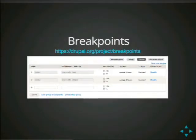Breakpoints. Breakpoints is an API module to define sets of points along the width of your viewport where stuff should happen. This module is in Drupal 8 Core, and there's a module for this in Contrib for Drupal 7, aptly named breakpoints. So you can do stuff with layouts or responsive images based on these breakpoints. It's more used as an API, though.